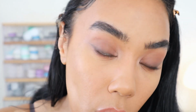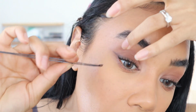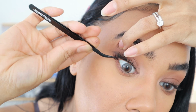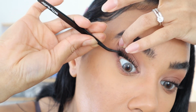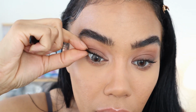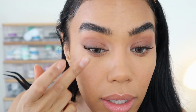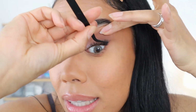Let me show you guys. I'm gonna zoom you in so you can see. So just let the glue get a bit tacky, and then you literally just flick your eye up a bit and stick the lash right underneath. Okay, like so. And then just push it up. And these stay on really well, like really, really well. So I'm gonna do this side too.